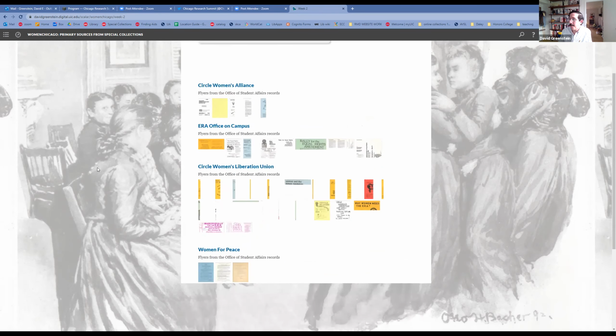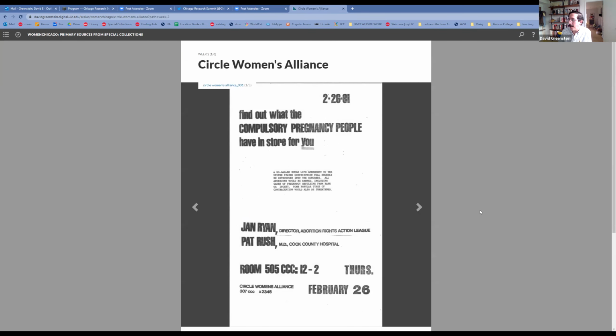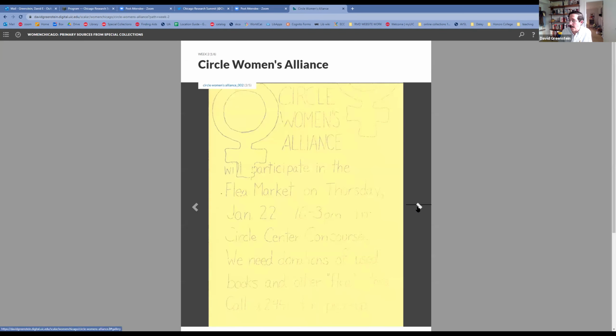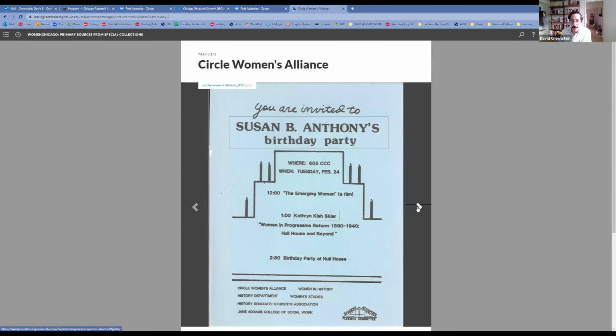If they click on one of the folders, it'll open it up and show us the documents in that folder, and the students can click through it just as if they were browsing through the documents in the reading room. But because I also made them authors on this site, they're able to comment on and annotate the documents too. So here somebody's written, isn't this one of the authors we're reading next week? Or here somebody wrote, I read that the Circle Women's Liberation Union was founded at this birthday party for Susan B. Anthony too, and here's another flyer for a Susan B. Anthony birthday party.